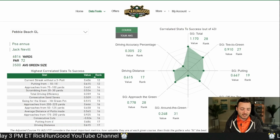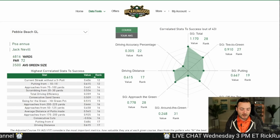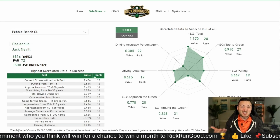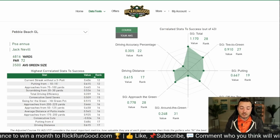To put it into perspective, Monterey Peninsula, the last time we saw it in 2020, had basically the fourth easiest fairways to hit and the easiest greens to hit. Pebble Beach had about the sixth easiest fairways to hit and about middle of the road in terms of difficulty for greens in regulation.